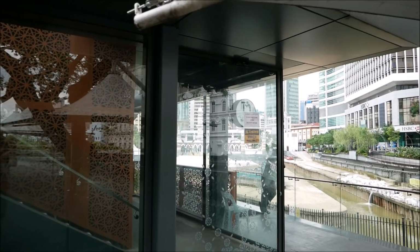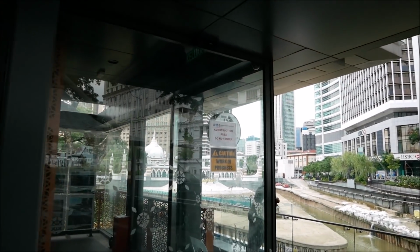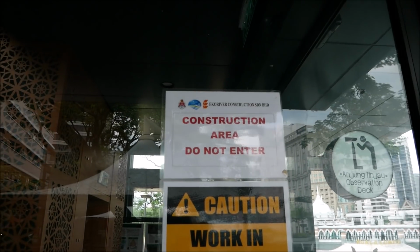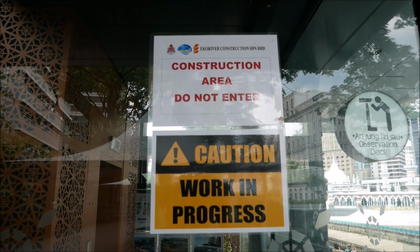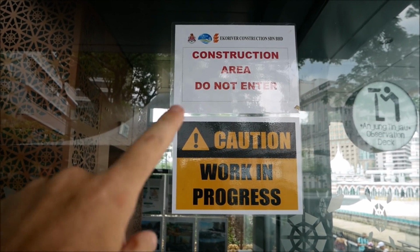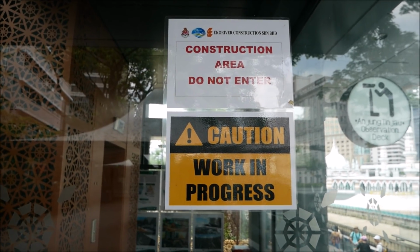I found the observation deck here as part of the River of Life project, but apparently it's closed. There's a sign on it here saying that there is a work in progress, a construction area, and do not enter. And that should have been an interesting test of my camera. Did it focus on this sign or not? I guess I'll find out later on.